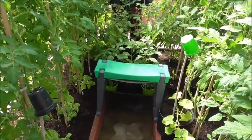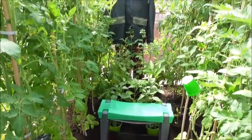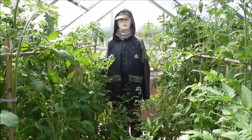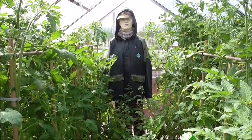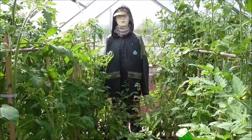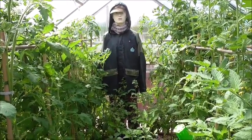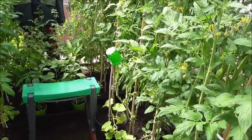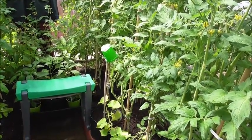There's a bargain, £2 a pay for that stool. There's money. You couldn't see him the other day. I've done a bit of, like I said, I've cut buckets of leaves off him to help the tomatoes on the bottom ripen.